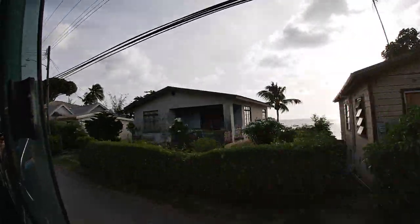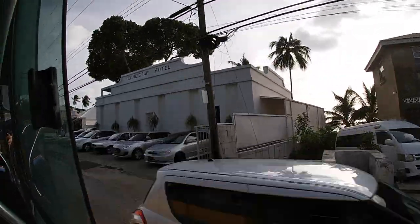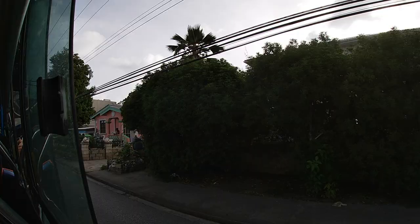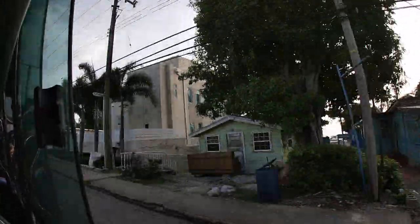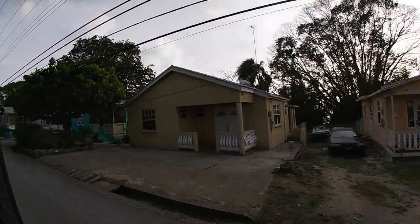One of my favorite restaurants is along this road, but true to Barbados form, it does not have a large, flashy sign, so you're almost guaranteed to miss it when you first look for it. There it was. Did you catch it?